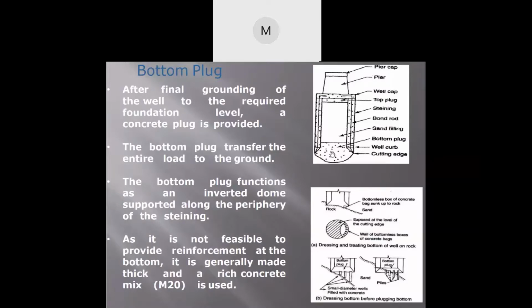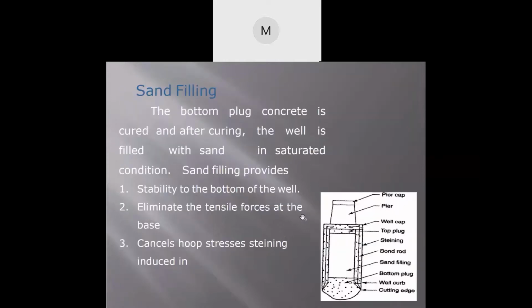Now, this bottom plug is provided like an inverted dome. You've seen a dome, right? It's like a bowl. If it is inverted, it will look like this, right? Then what will happen? This will facilitate the stability of the structure and will prevent it from sinking below a certain permissible limit. Fine. That is why it is made up of rich concrete, and generally a mix of M20 is used.